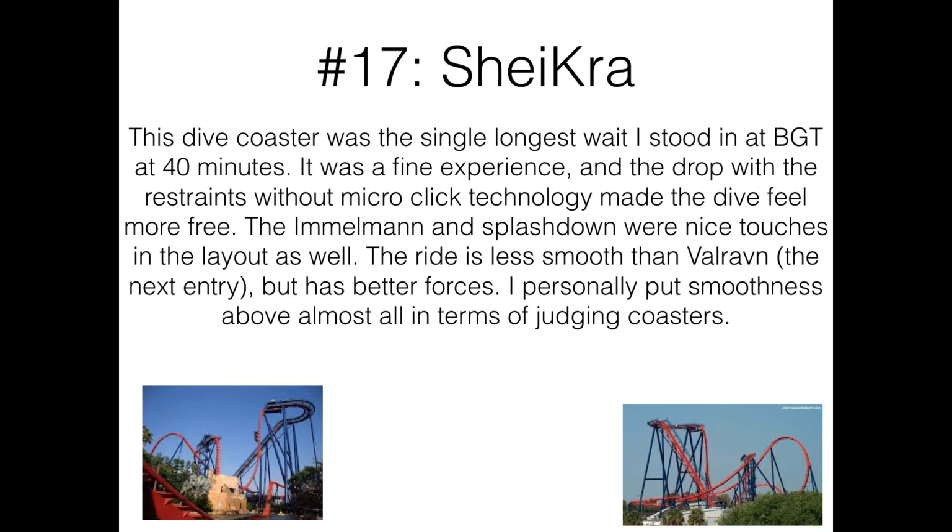Or it's like they let one train get off while another one was loading or something like that. 2 trains were in the station and one was navigating the track. That's basically how it went. And I did intentionally go for front row on this ride. It was good. Front row is the best way to go on dive coasters.